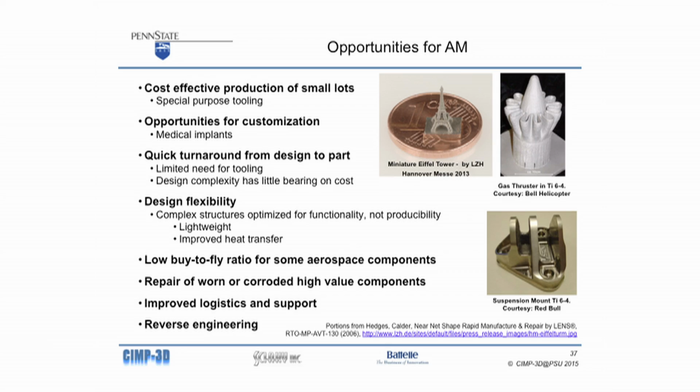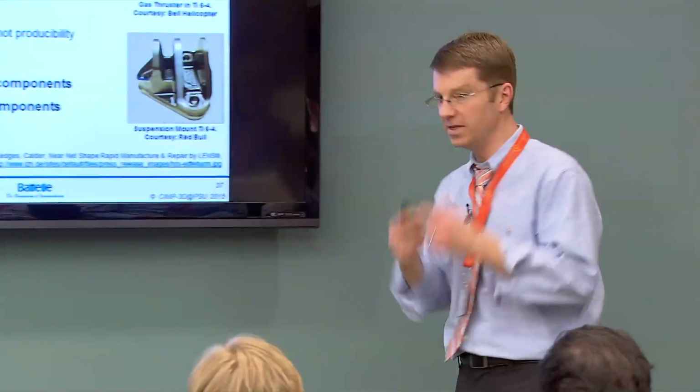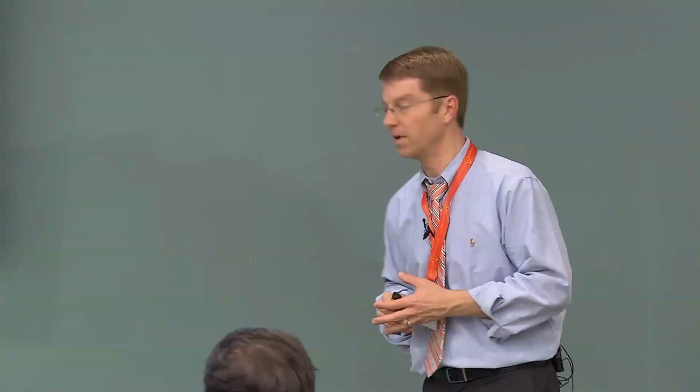A lot of the early work was in dental, medical, implants, particularly over in Europe. Invisalign braces now, for instance, is all custom braces that are 3D printed for you. So there's whole businesses now out there based on this.